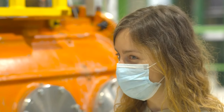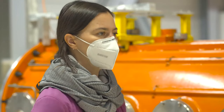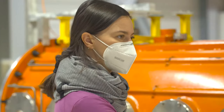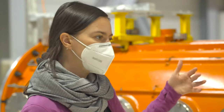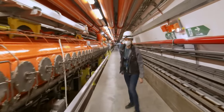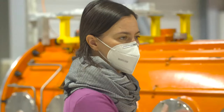What has changed from previous runs? Concerning these modules, at least, the main difference is that they were rearranged differently in the tunnel. We used to have longer structures, so four or five of these modules assembled in one block to create one big accelerating structure. Now we have six shorter structures: four structures made of three modules and two structures made of four.